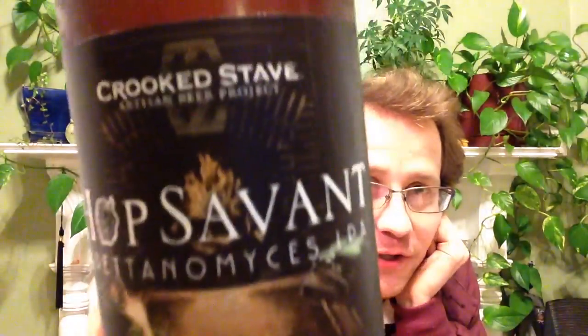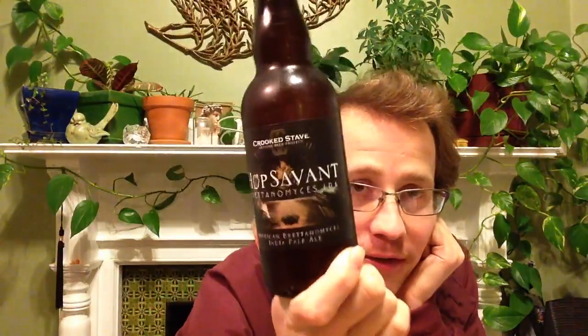Hiya! I got a Crooked Stave beer I've never had before. That happens to be one of my favorite styles, which is awesome because Crooked Stave does a great job with all their styles. It's Hop Savant, Brettanomyces IPA. And this one was hard to find a lot of info about.